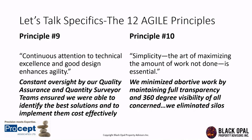While the Agile philosophy encourages shorter cycles and frequent changes, it also puts emphasis on the importance of keeping things neat and tidy, well organized, and shared so they don't cause problems in the future, either in our current project then or our future ones. So we built up a knowledge base that became a cultural knowledge that we maintain for our future projects. We also minimized abortive work by maintaining full transparency and 360-degree visibility by all concerned. We eliminated the silos that so often accompany projects and business organizations.